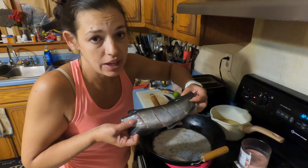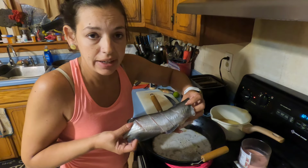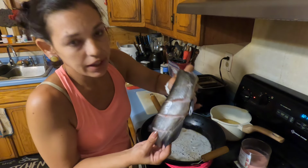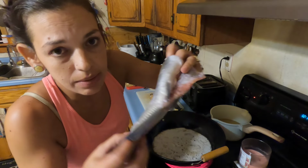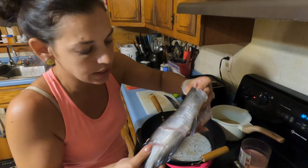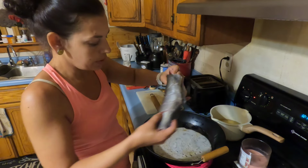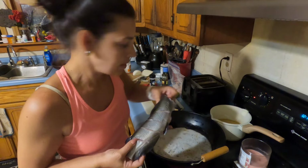And guys, I've made it with a head on it before, but to fit in the pan and for the squeamish people, I did cut the head off and I did score it several times to help it cook inside, and it makes it nice and easy to pull the meat off when you go to eat it. So I will be putting it in the grease just like that.